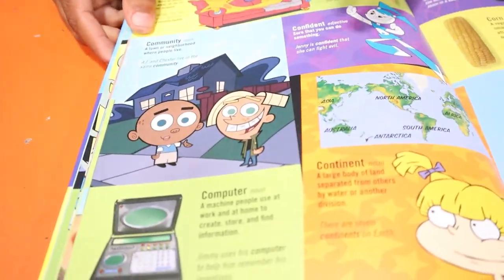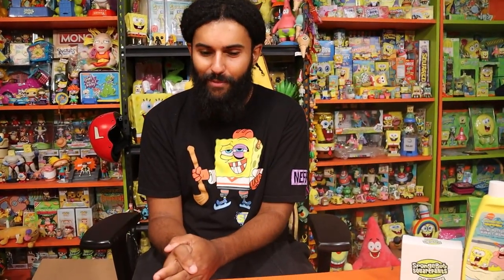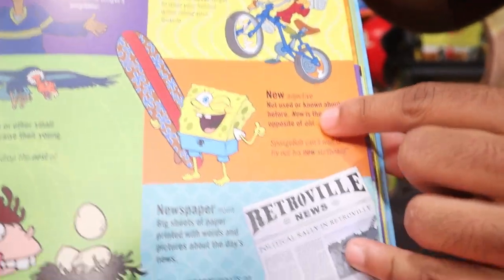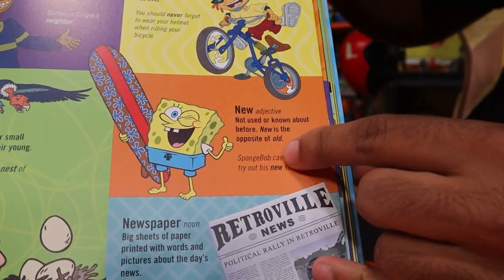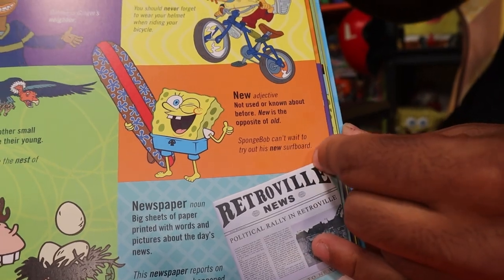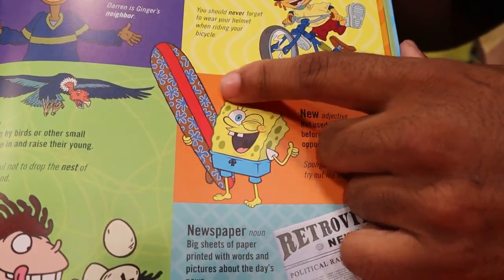But yes, we are a community. We don't live in the same place, but we do virtually live in the same fandom and enjoyment of the same things, which makes this Comfort Cartoons community incredible, the Rep Pack. And let's go to the next new item to the collection. And on that, let's look for the word new. New, not used or known about before. New is the opposite of old. SpongeBob can't wait to try out his new surfboard. That is not the surfboard you use at the surf off, so I think that is new for SpongeBob. But I love that they don't say new is not only not used, but known about before. Like the classic saying goes, if I ain't seen it, it's new to me. If you haven't seen it, it's new.